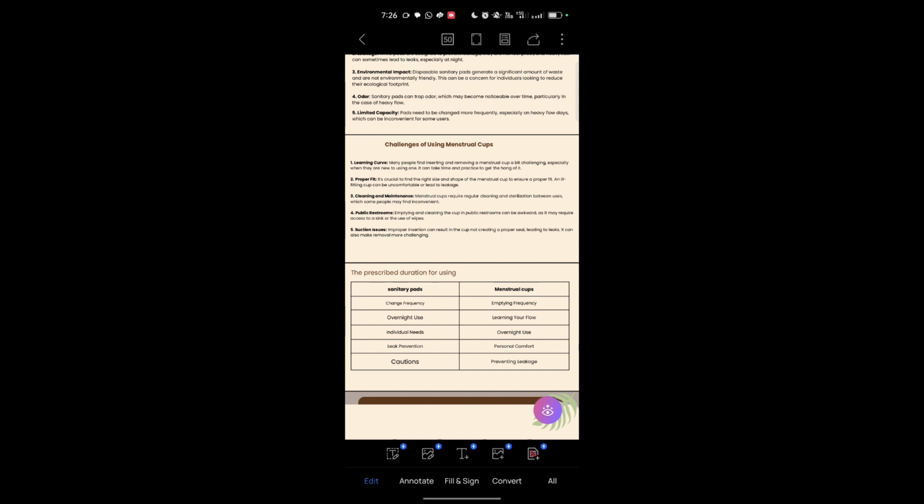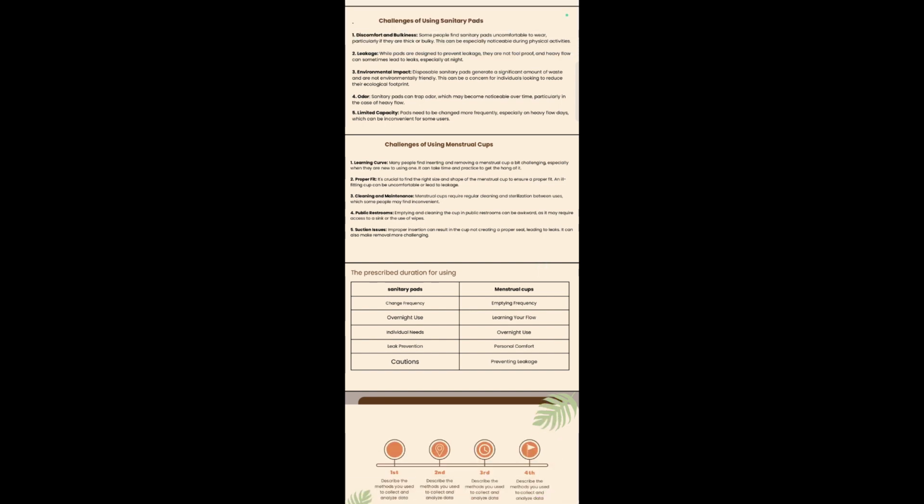So my last topic, the prescribed duration for using sanitary pads and menstrual cups. So some general guidelines for the prescribed duration of a sanitary pad: change frequency. On an average, changing a pad every 3-4 hours is required. While using overnight, 6 to 8 hours is prescribed for using one pad. And it changes according to the flow and person.